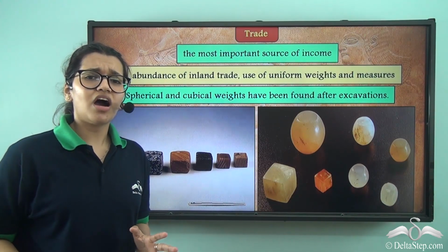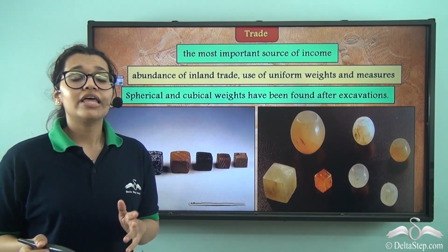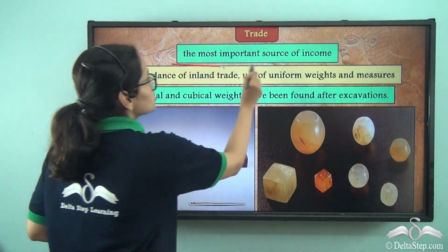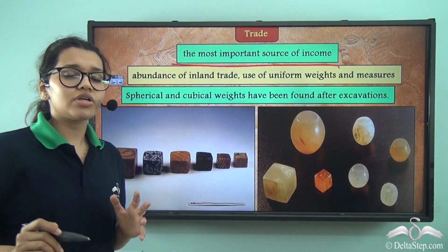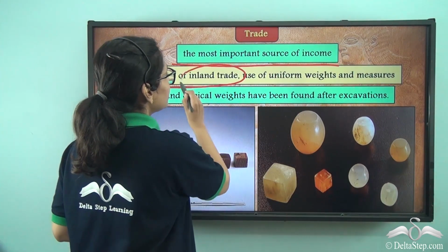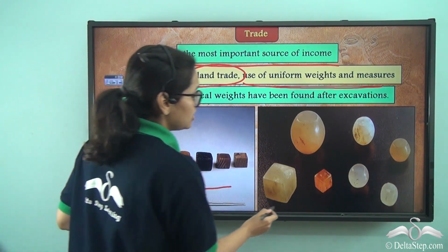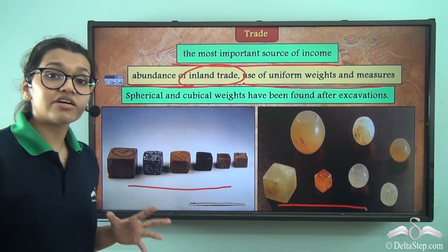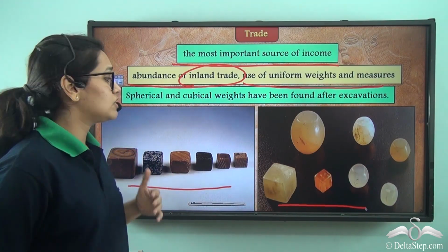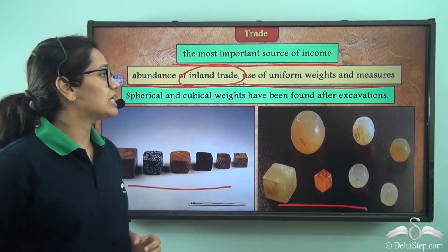Now, don't you think after making so many different kinds of things, they would want to sell them? Well, that is where trade comes in. Trade was an important source of income during that day and age. Apart from that, there was abundance of inland trade and the use of uniform weights and measures, which you can even see here, right? These are the weights and measures that were used by the Harappan people back then, which have been found from several excavations done within the civilization.